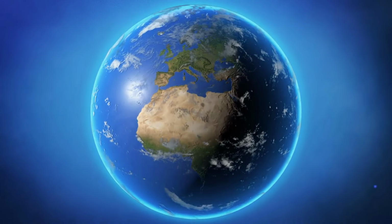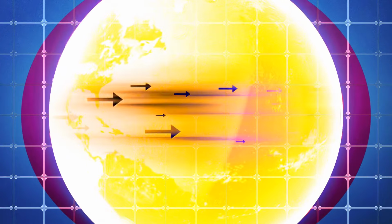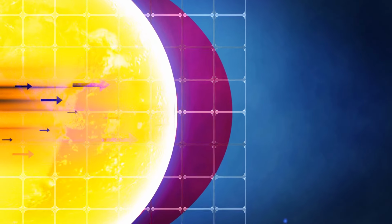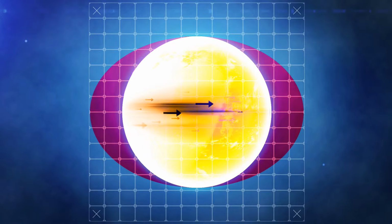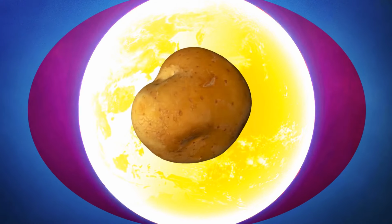How would you describe the shape of the planet we live on? It's definitely round, but it's not a perfect sphere. Because of the force of Earth's rotation, it's slightly flat on the north and south pole. But there's more to it. The planet's rotation causes its sides to bulge outwards. The best term to describe our home planet is ellipsoid. Earth is nothing more than an oversized lumpy potato.